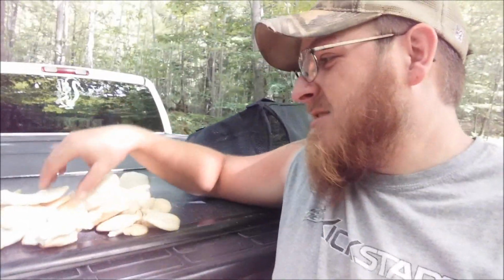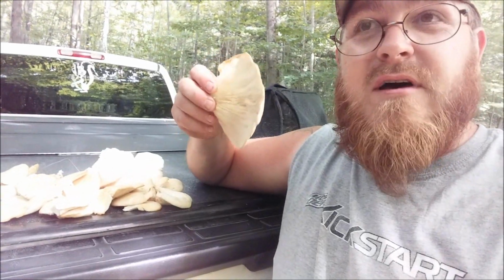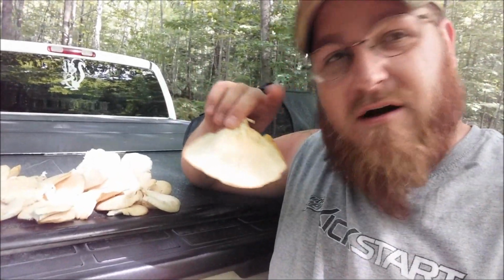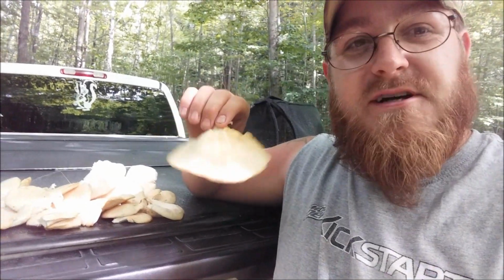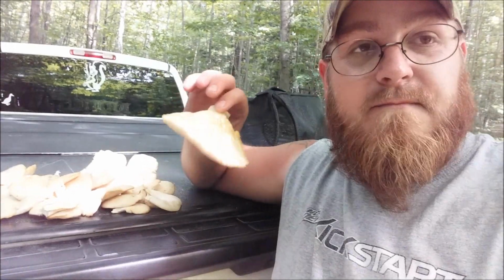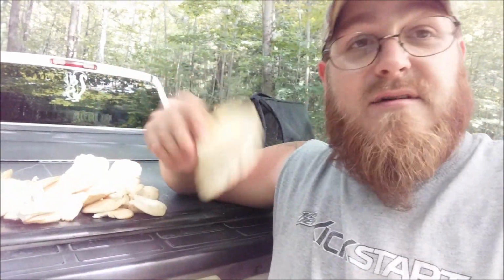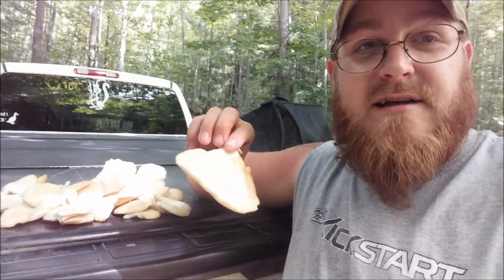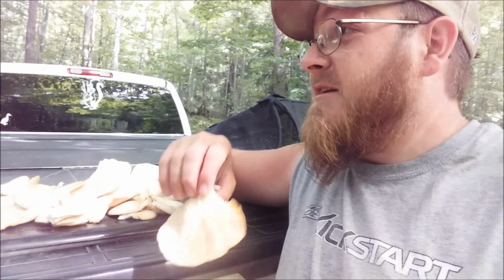So yeah, I actually just learned the other day that you can rinse these off, pat them dry, let them sit out for a minute to dry, and then you can lay them on a cookie sheet or a pizza sheet or something, and just slide it in the freezer and let them freeze. And I guess you can just throw them in a Ziploc bag and they'll stay fresh for a while. A friend of mine taught me that. Usually I dehydrate them, but yeah, I guess you can freeze them too, so good thing to know.